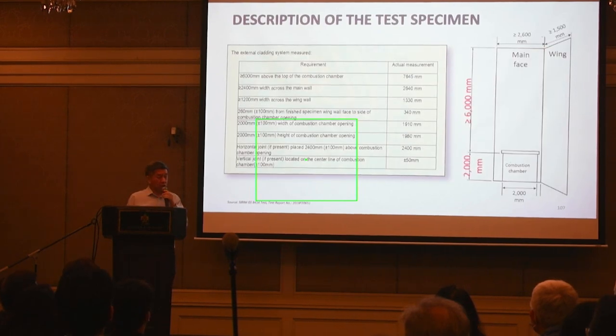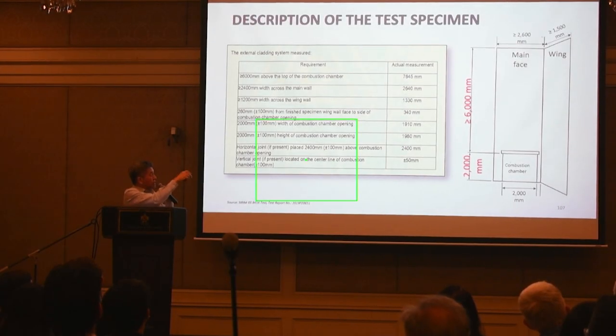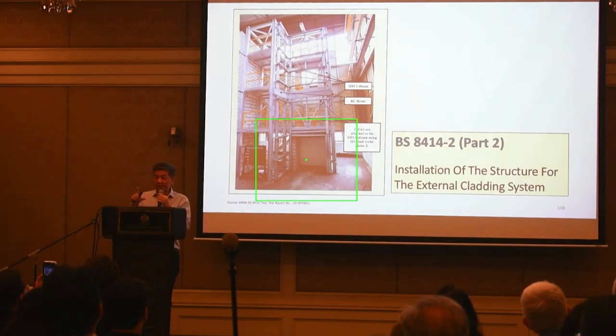Okay, this is a full-scale test. It's 8 meters in height, 2.6 wide, and they have a wing side of 1.5 meters. Everything is specified. I would say I have to respect that they have been fair, right? Even the firewood, you have to import, no chengal. And the criteria later, when I take you through, is actually fair for all assessments.